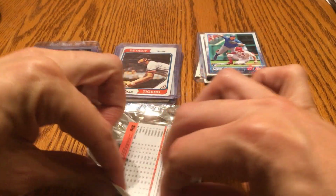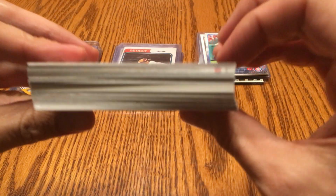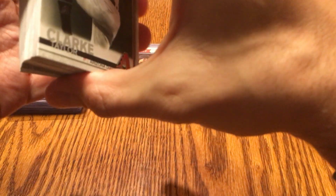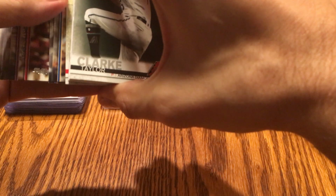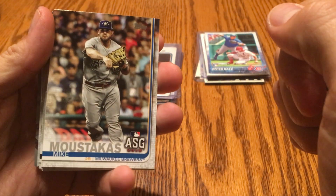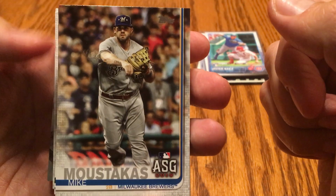I'm going to set the cards down like this so I don't drop them like a moron. I dropped the last ones. One thing, looks like we might have a relic in there. Look how thick that card is. All right, let's save that for the end. I'll do one of these and kind of flip the cards, top half up, bottom half up to the top. So we'll start with Moustakas, All-Star Game.